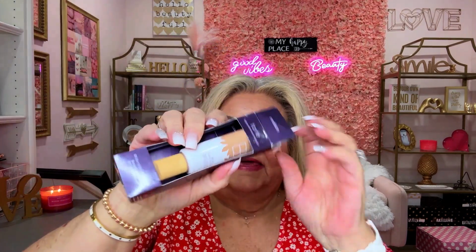And then, so I'm just going to go down the line. I think I'll go in order how I used them. But the first thing, now I do not have foundation on. I always wear foundation, but I wanted to try their BB cream. I did have some of their foundation, but I just wanted to try the BB cream alone. And actually it has really good coverage. Here it is in the box. And then this is what it looks like. So there we go.